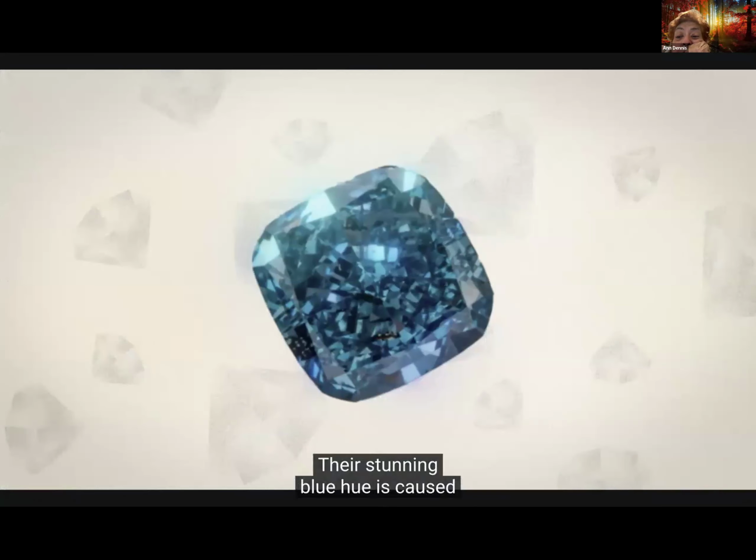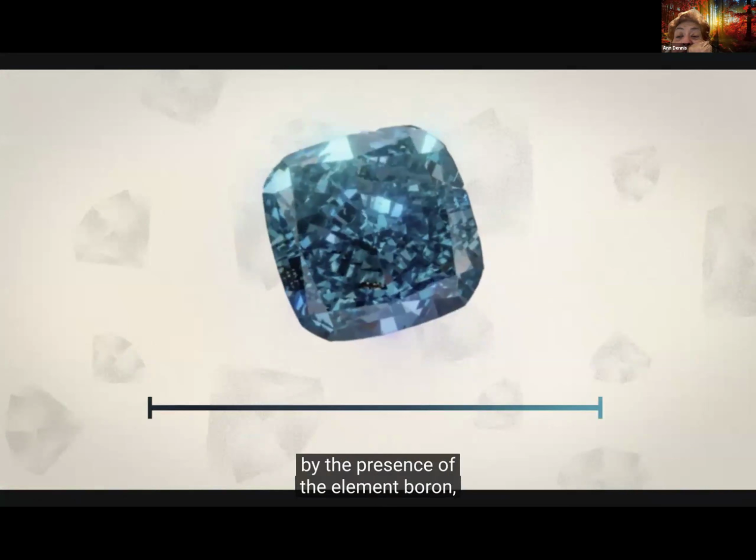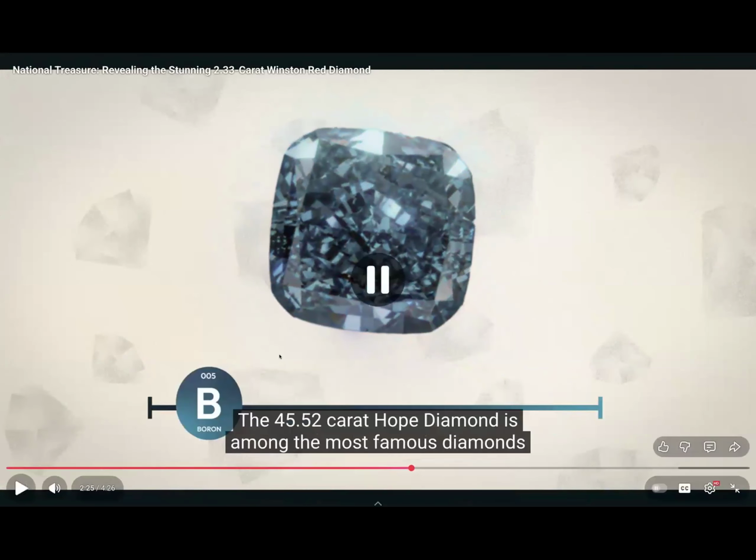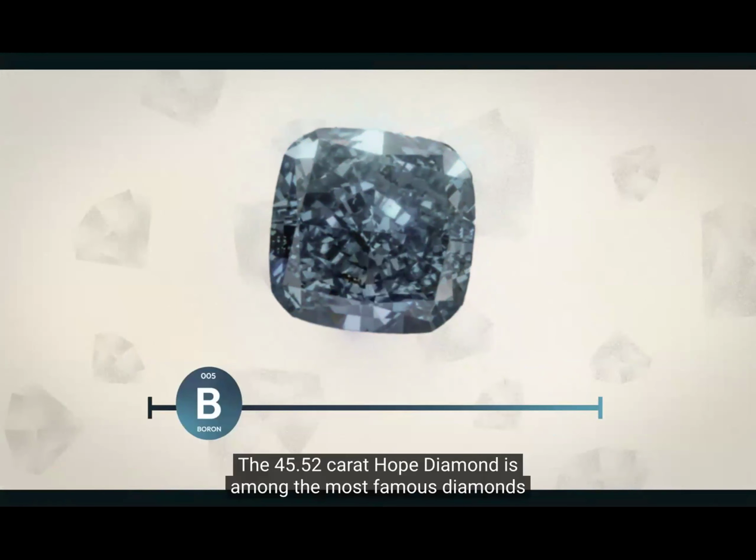Their stunning blue hue is caused by the presence of the element boron, with the intensity of the color depending on how much boron is present. But again, I love chemistry, so colors and elements, and this is definitely up my alley right here.